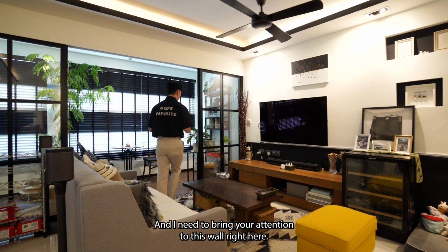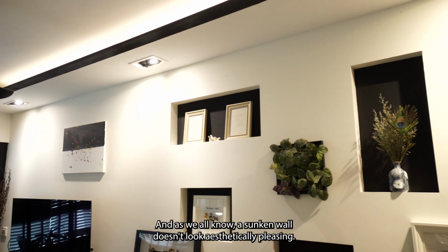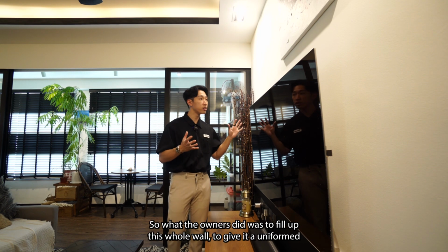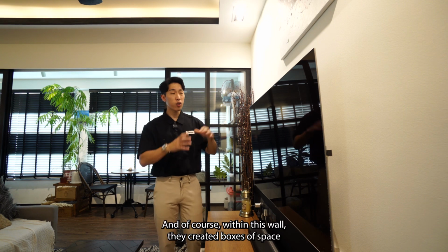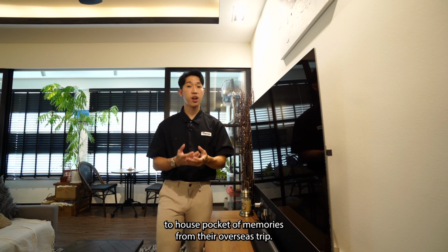And I need to bring your attention to this wall right here. This wall used to be a sunken wall, and as we all know, a sunken wall doesn't look aesthetically pleasing. So what the owners did was to fill up this whole wall to give it a uniform and clean look. And within this wall, they created boxes of space to house pockets of memories from their overseas trips.